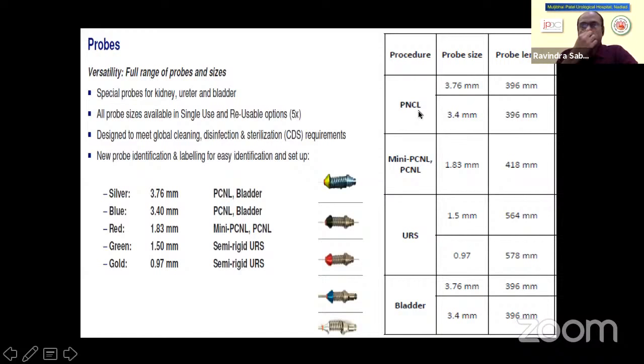So if you use a bigger size sheath, the 24 French Wolf ureteroscope or a 20 French Dresden Wolf nephroscope, then you can use the bigger probe size, and then you have the higher energy and a bit bigger area for the fragments to be sucked out.